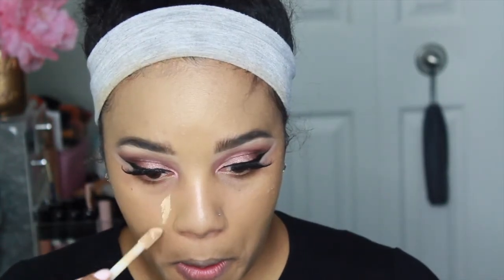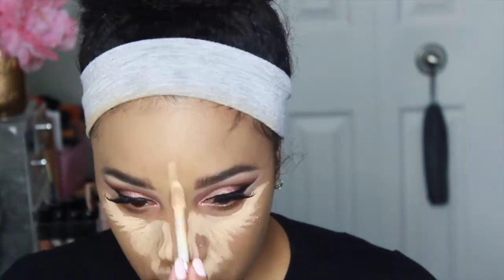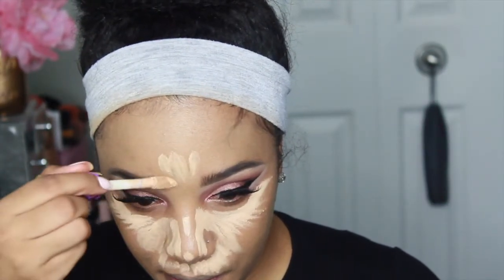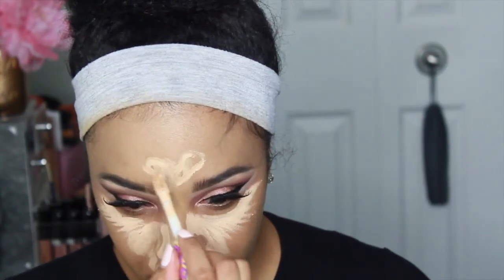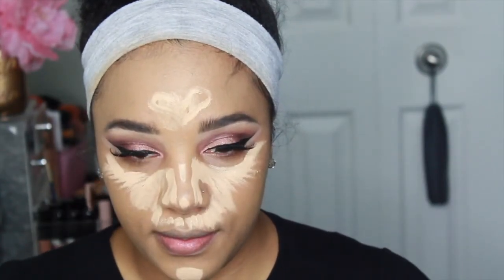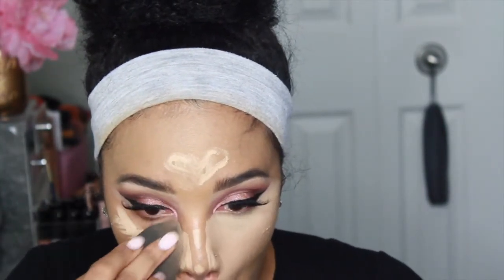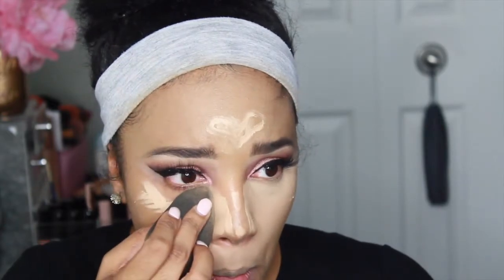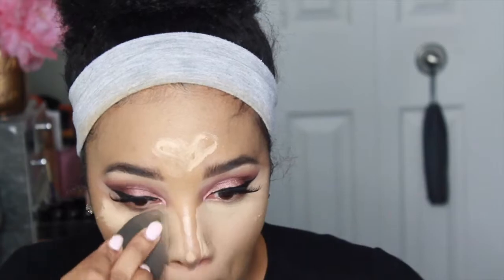Although I have been really bad at putting that stuff in there, so my apologies. So I went in with the Tarte Shape Tape because I haven't used it in a while because I was boycotting it, but I wanted a full coverage glam. I highly recommend, if you're doing a full coverage foundation, you don't need a full coverage concealer. This to me was a mistake. It was overload. It was way too much for me.